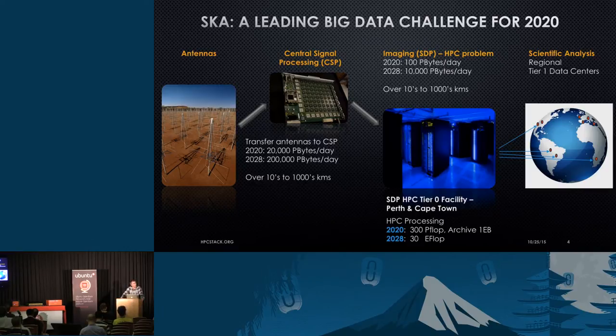And here's a picture of this whole data path. So you see these little antennas on the left. This is a new kind of replacement of the dishes of the past, where electronics will replace the careful parabolic shape that was present in the past. This kind of family of antennas will produce 20 exabytes a day.